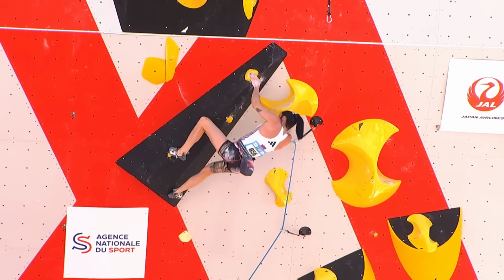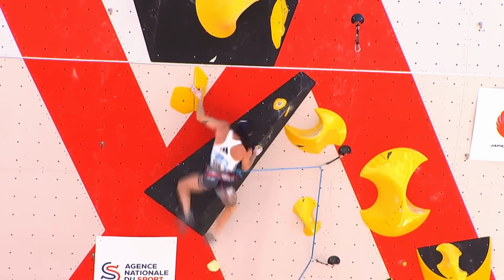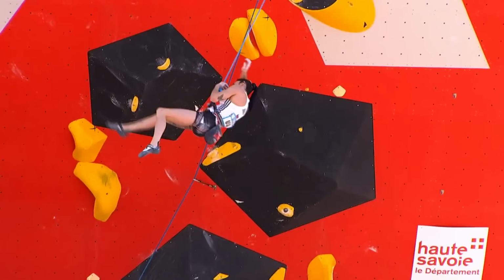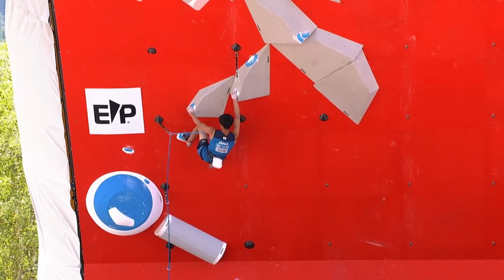Thumb on the chip. Underneath into the undercling, and then out left towards the blocked hold. Oh no, we lose her. We do lose her. She goes 8th. I saw her leave the stadium earlier on. I think she's gone to find some shade.